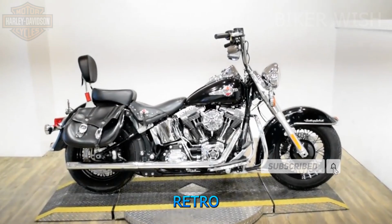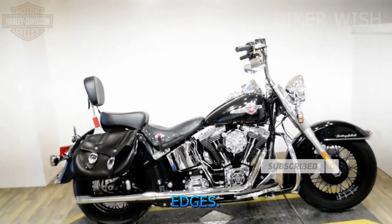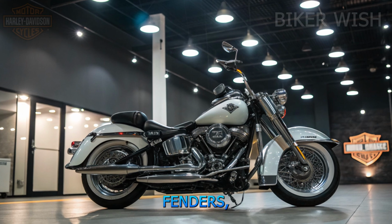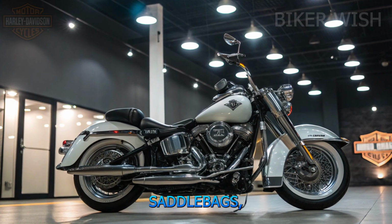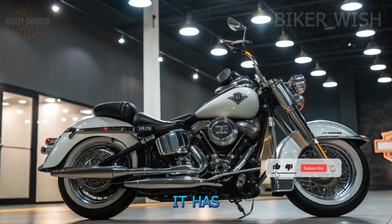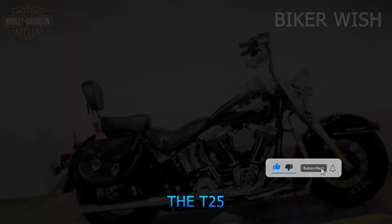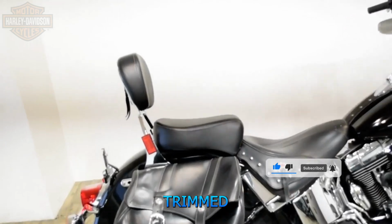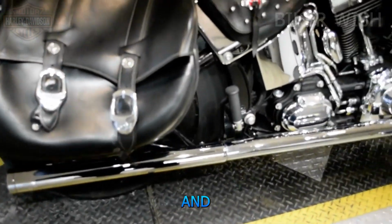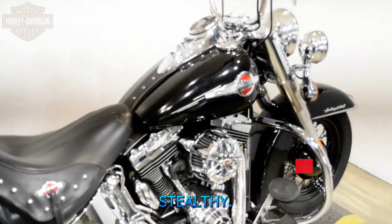Design and styling, retro roots, modern edges. The first thing that hits you is the classic silhouette. Full fenders, spoked wheels, leather saddlebags, and that unmistakable nacelle around the headlamp. It has presence. The 2025 model offers both a chrome-trimmed and a blacked-out version, allowing riders to pick their personality, shiny and traditional, or dark and stealthy.